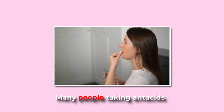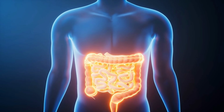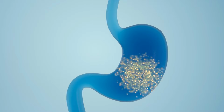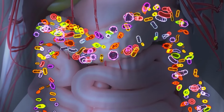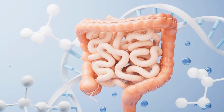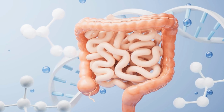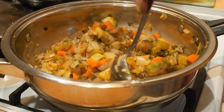Many people taking antacids or proton pump inhibitors develop thyroid problems because they can't absorb thyroid-supporting nutrients. SIBO and bacterial overgrowth interfere with nutrient absorption. The bacteria consume nutrients before your body can absorb them. This is why addressing gut health is fundamental to thyroid function. You must heal the gut to absorb what your thyroid needs.